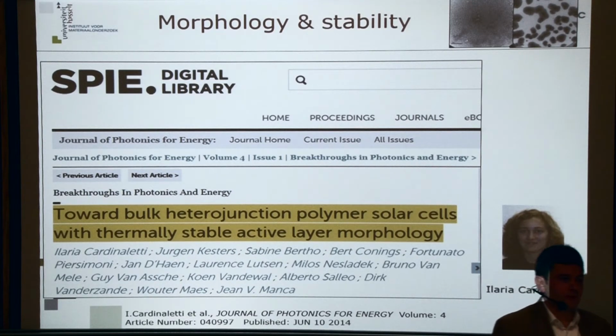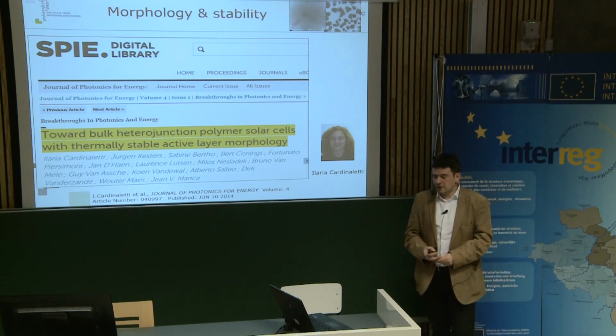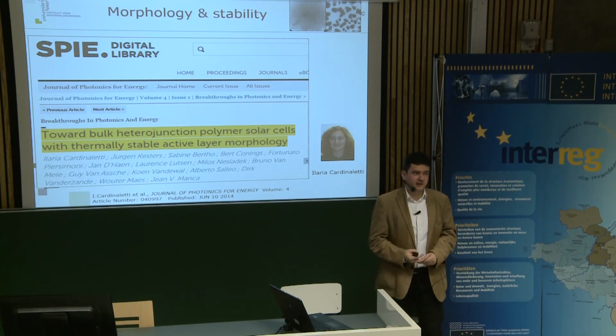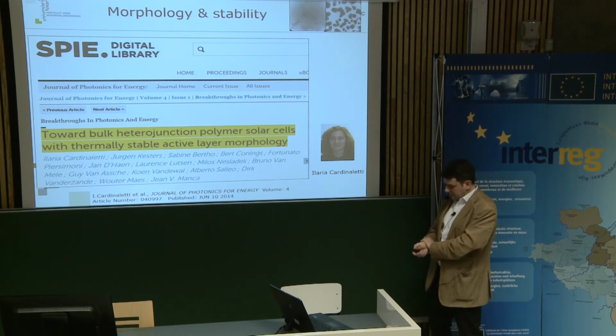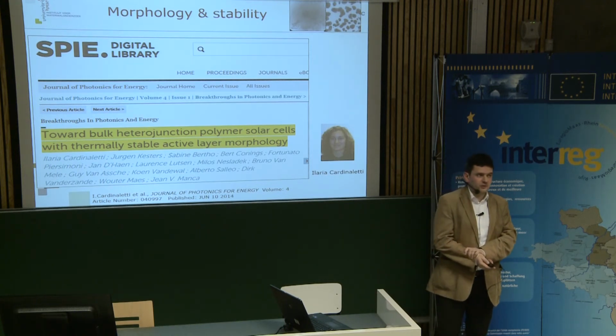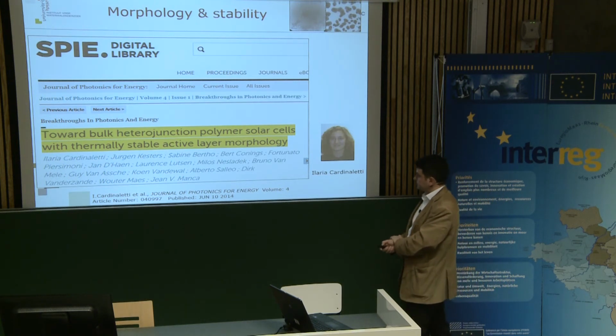Is this temperature effect only a problem of the pure organic solar cells? Well, you all now know that at the moment the perovskites are really a new player in this field. Let's also have a look at what happens on the effect of temperature on the perovskites.